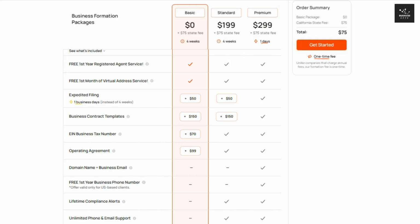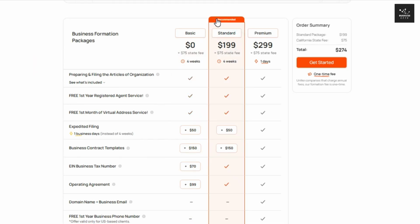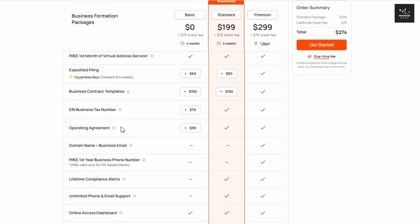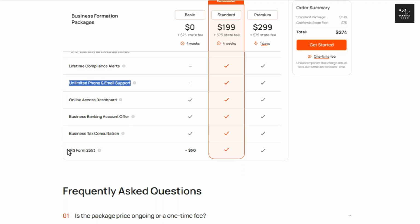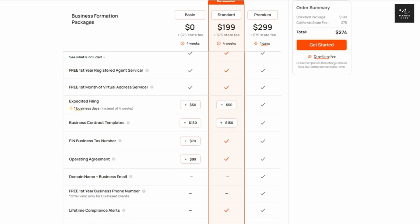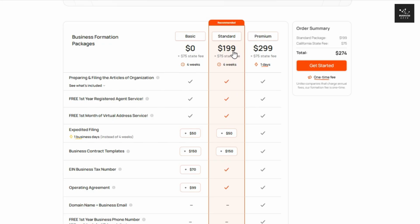Next is the standard package, which costs $199. This is the package I highly recommend because it covers everything you need to start a business legally. It includes everything in the basic package, plus additional services like obtaining an EIN, employer identification number, an operating agreement, lifetime company alerts, a business bank account, tax consultation, Form 2553 filing, and more. All these services, except for tax consultation, are required by the state to file an LLC successfully in the U.S. Filing these on your own can be challenging, so this package simplifies the process.